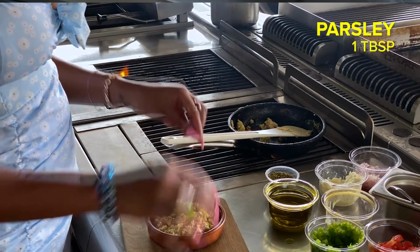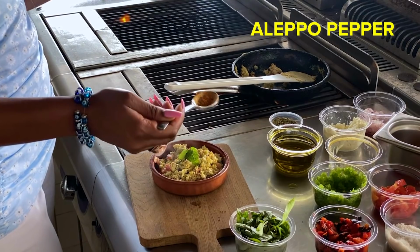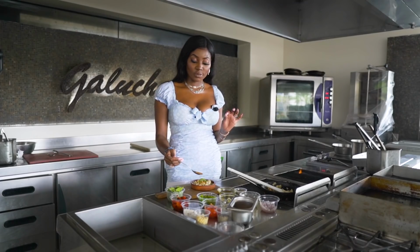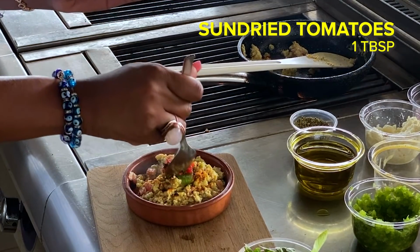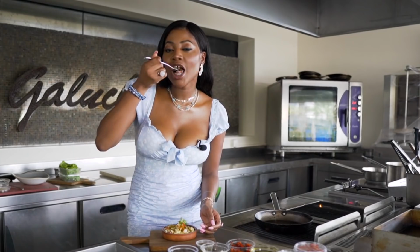Add some fresh herbs to the side, an additional sprinkle of your pepper. I told you I like things really spicy, but of course this isn't optional. And then some sun-dried tomatoes, and there you have it. So let's get into it, shall we?